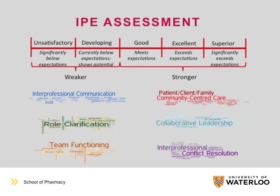The IPE assessment is completed at the midpoint by the preceptor, but for feedback only. The final assessment is completed by the preceptor and an interprofessional evaluator, but the preceptor is asked to enter the assessment into RX Preceptor, as we wouldn't ask an interprofessional healthcare provider to have a username and login for RX Preceptor. So a copy of the assessment tool will be made in the preceptor package, and 2 not applicables are permitted. For example, your student may not experience conflict resolution or leadership skills during their IP assessment. This is in contrast to their clinical rotation, where they're not allowed any non-applicables on their formal evaluation.